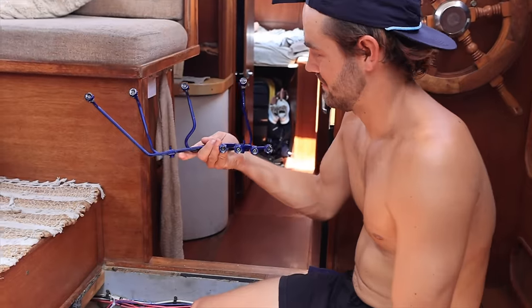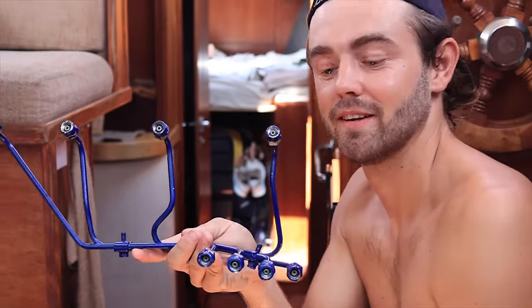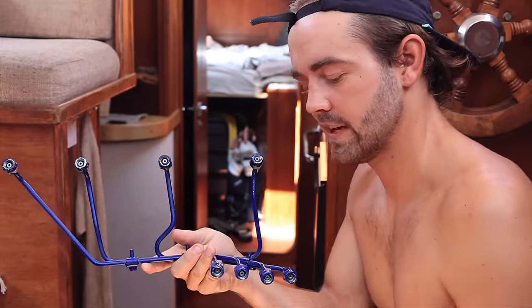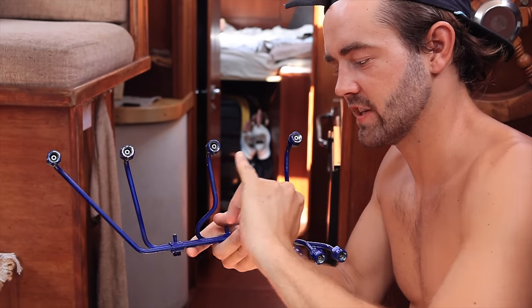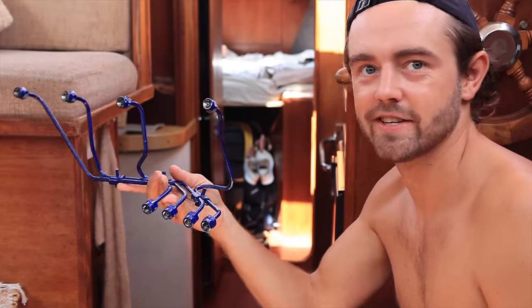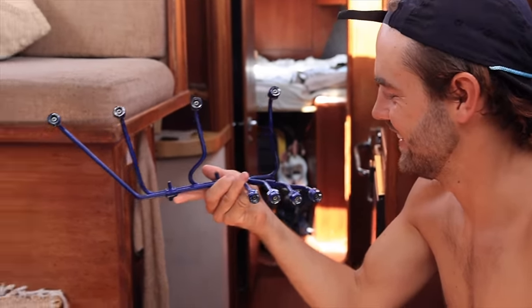Tell me what that bit of our boat is, Zach. This goes off the fuel pump here, and then each of these goes into the injectors. It's like a bit of modern art, isn't it? It is. Should we frame it? Yeah, I think it's good.